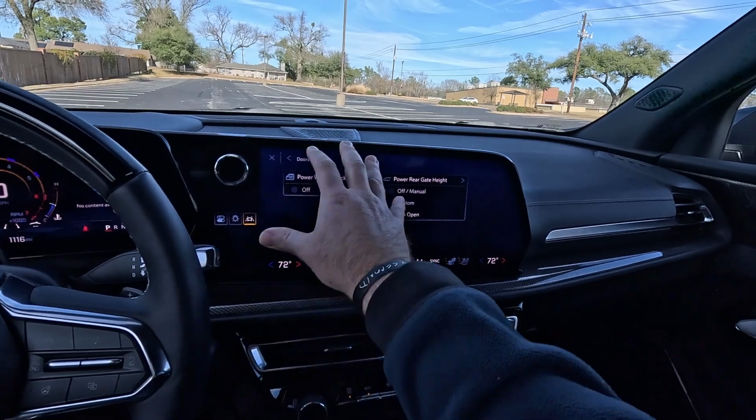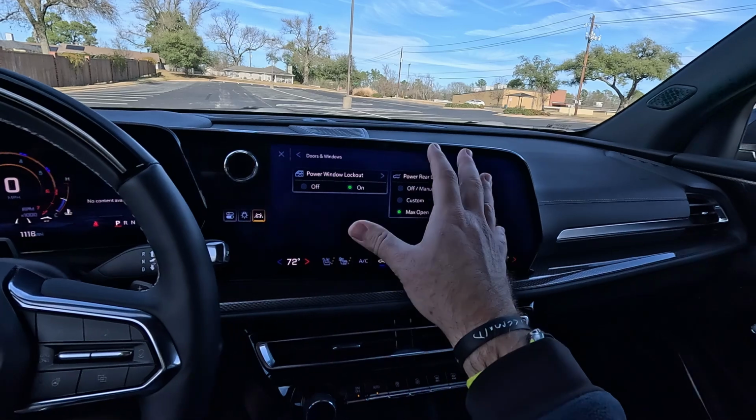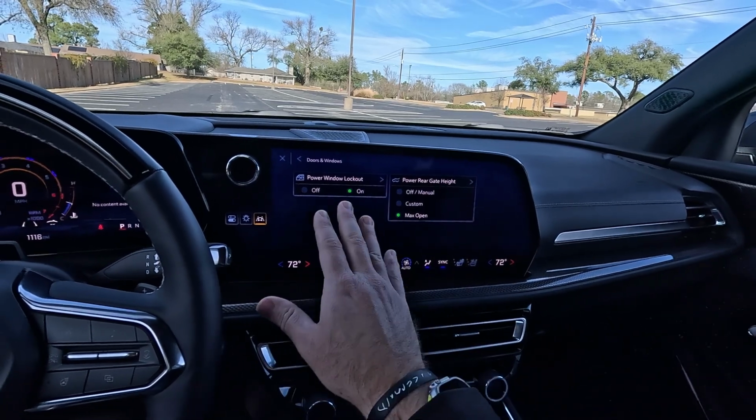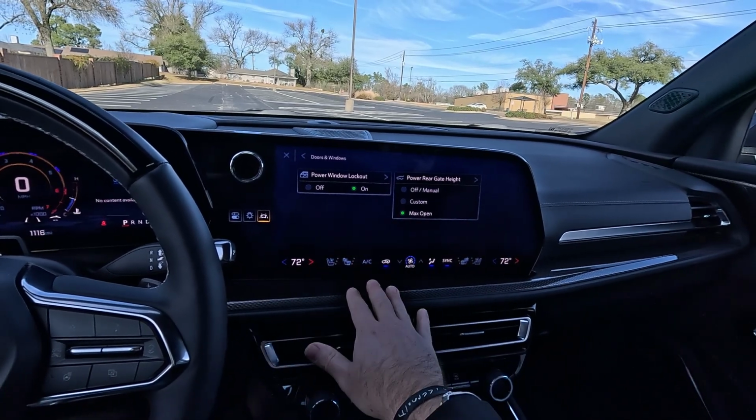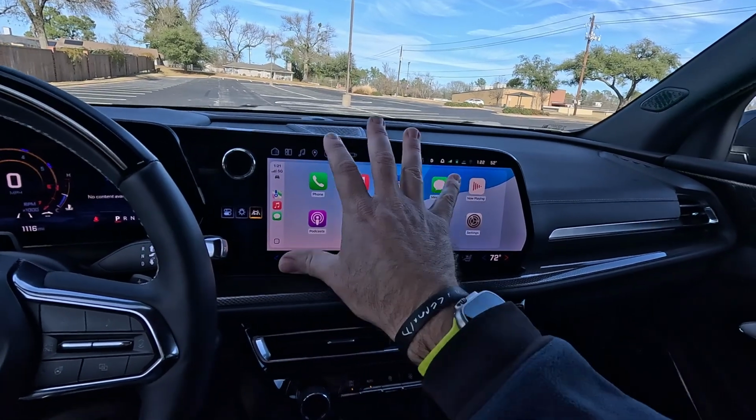I don't know, I just feel it's a little bit cumbersome for a family vehicle to have to go through the screen here for things on the prior generation that had physical buttons. You let me know down in the comments what you think about everything being put now into this screen.